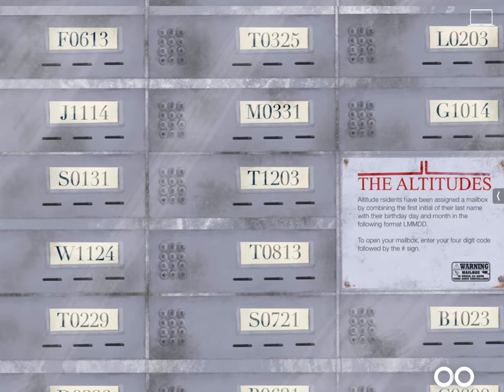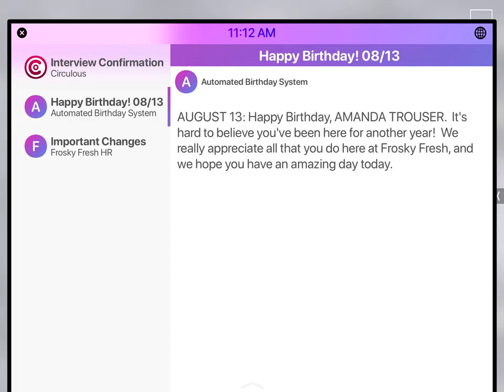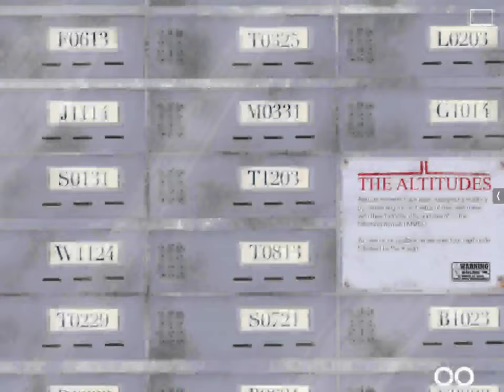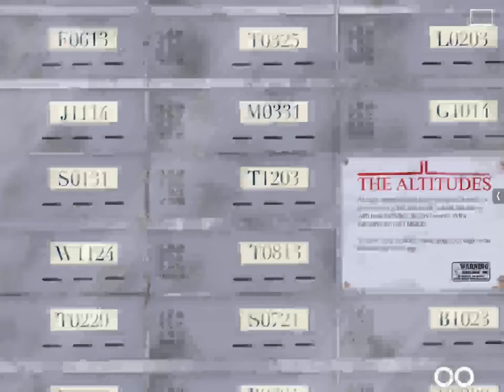So first, we need her last name and her birthday, which is easy enough. We know it's Trouser. And you can get it all from this one email. So the first letter of her last name would be T, and her birthday is 0813 or August 13th. So if you now go to the mailboxes, we want T for Trouser, 0813. So that's this one down there. You can't see what I tapped on. It's right here, almost in the center of the screen.